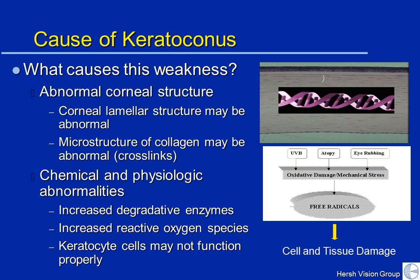What causes this weakness? We really don't know, but there's a lot of research that's being done into the cause of KC and the physiologic abnormalities in the cornea that cause the problem. First is likely a generalized abnormal corneal structure. The pancake lamellar architecture that we normally see may be abnormal and distorted. The microstructure of each of the pancakes, that is the collagen struts, the fibers that make up the collagen pancakes, may be abnormal in and of themselves. So rather than being a larger macroscopic abnormality, it may be a microscopic abnormality in the collagen itself, in particular with linkages of the collagen to one another, what we call crosslinks, that we'll go into in a little bit.